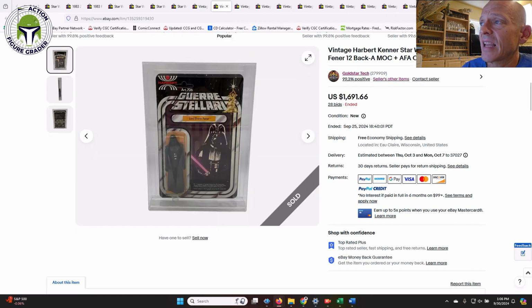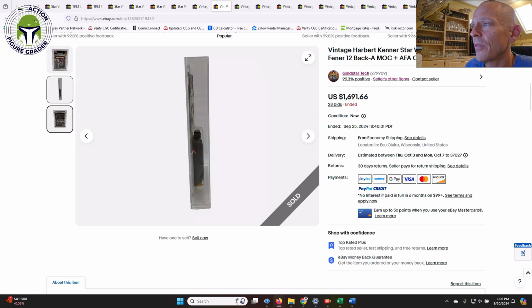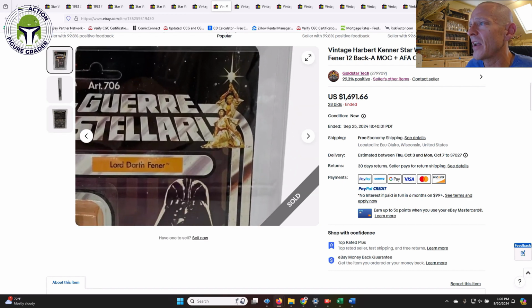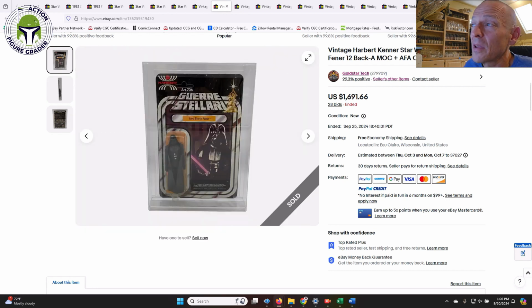Here was a beauty. This is the Guerra Stellare Italian Harbert card back, 12 back A for Vader. And this one was ungraded, but included a Star Case. I didn't really see much wrong with it. It's a little tough with this particular seller's auctions, because they don't include a lot of photos, but it looked super clean based on the photos. I mean, there was one on the top right, you can see a little bit of edge wear there, or a little faint crease there. Probably, I would guess, a 75 for the card, 80 or 85 for the blister, 85 for the figure.